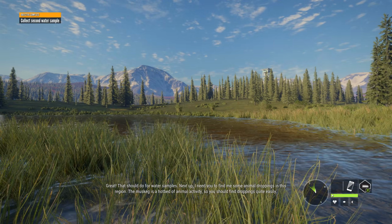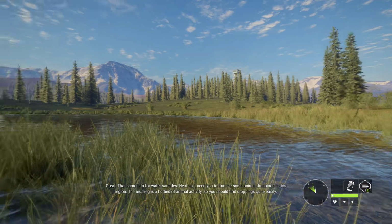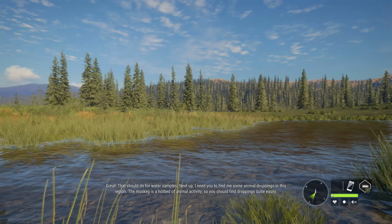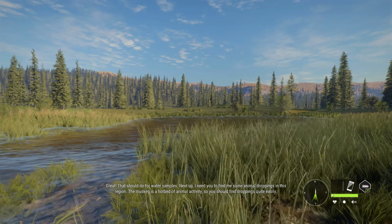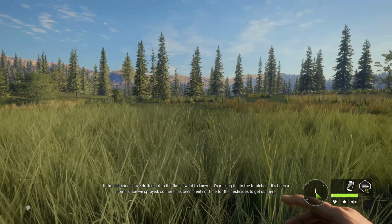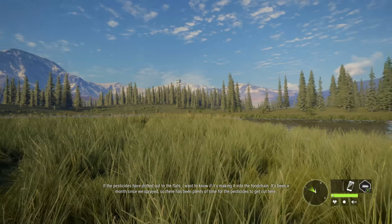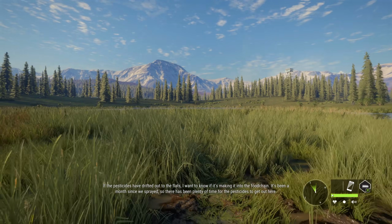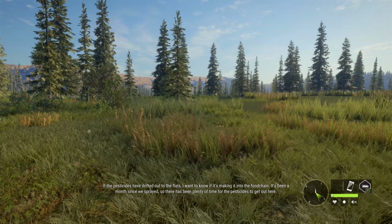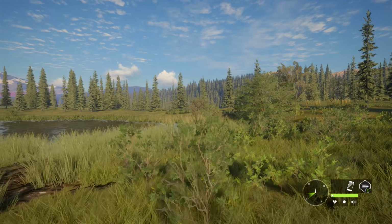Great. That should do for water samples. Next up, I need you to find me some animal droppings in this region. The muskeg is a hotbed of animal activity, so you should find droppings quite easily. If the pesticides have drifted out to the flats, I want to know if it's making it into the food chain. It's been a month since we sprayed, so there's been plenty of time for the pesticides to get out here.